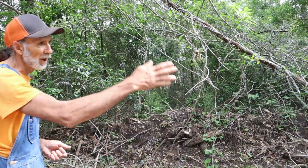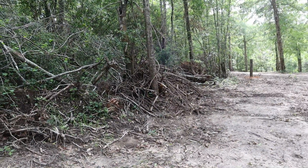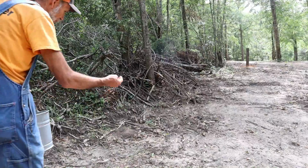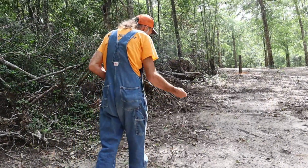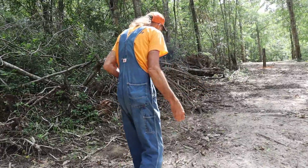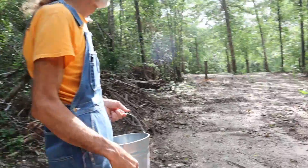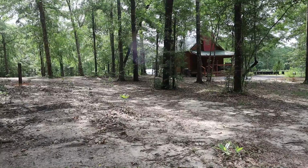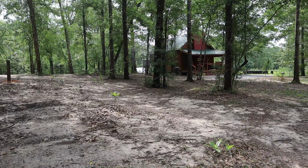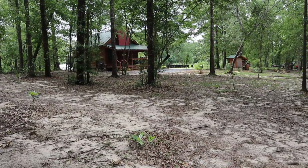So I've pushed a fence line down through here. I'm going to be coming through here now, and I'm going to be planting the red crimson clover in here too. Not only will it be beneficial to the cows, but guys, you know what? My cabin is sitting right here in the background, and when Wanda and I sit on the porch, we'll be able to look out here and see this red crimson clover waving in the wind, and it'll just be a beautiful addition to the cabin.